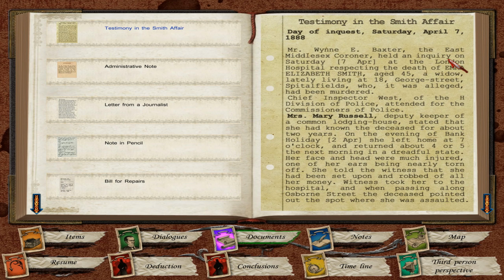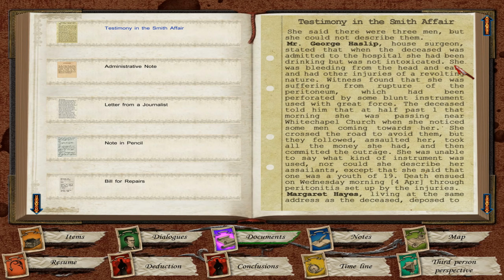Miss Mary Russell, deputy keeper of a common lodging house, stated that she had known the deceased for about 2 years. On the evening of the bank holiday, 2nd of April, she left home at 7 o'clock and returned about 4 or 5 the next morning in a dreadful state. Her face and head were much injured, one of her ears being nearly torn off. She told the witness that she had been set upon and robbed of all her money, and the witness took her to the hospital, and when passing along Osborne Street, the deceased pointed out the spot where she was assaulted. She said there were 3 men, but she could not describe them.